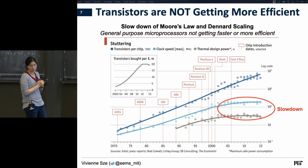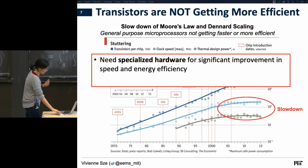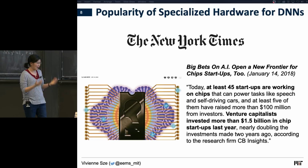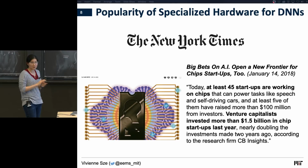Right? So what we need to turn towards in order to address this is specialized hardware to achieve the significant speed and energy throughputs that we require for our application. When we talk about designing specialized hardware, this is really about thinking about how we can redesign the hardware from the ground up, particularly targeted at these AI, deep learning, and robotic tasks that we're really excited about. Okay, so this notion is not new. In fact, it's become extremely popular. Over the past few years, a large number of startups and companies have focused on building specialized hardware for deep learning. In fact, the New York Times reported, I guess this is 2 years ago, a record number of startups looking at building specialized hardware for AI and deep learning. Okay, so we'll talk a little bit about what specialized hardware looks like for these applications.